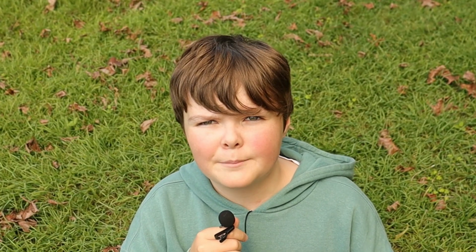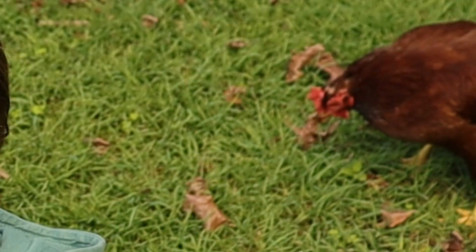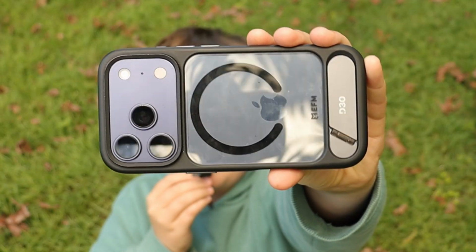Some of these cameras are actually pretty good. This is probably the best camera I've ever used. And some are honestly terrible. This is a scam. And we're going to start day one off with the iPhone 17 Pro.